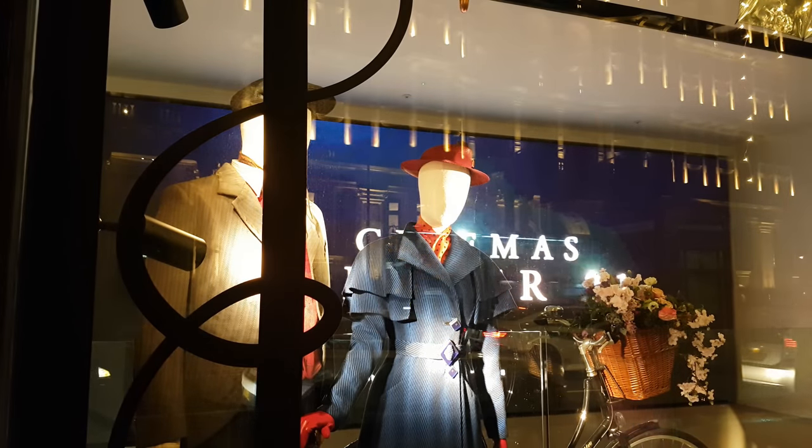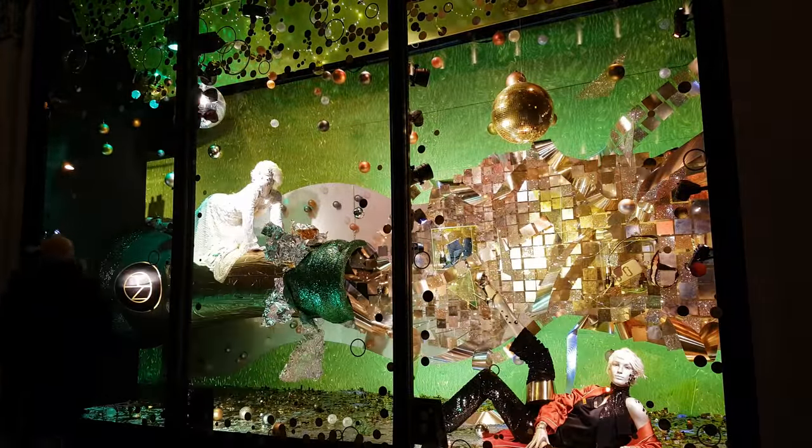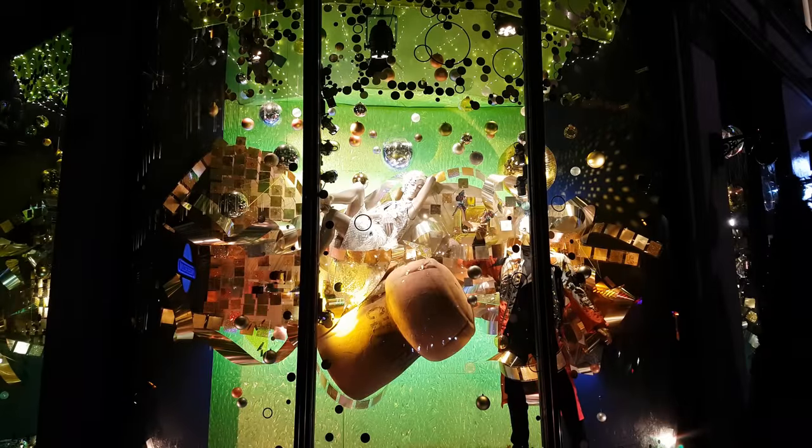So Harvey Nichols here in Knightsbridge has a giant champagne bottle in the window. It's amazing if you look closely. It's made very simply, kind of, but it's so effective from across the street. And it kind of reminds me of all the hubbub and the glittery sparkle that goes along with Christmas.